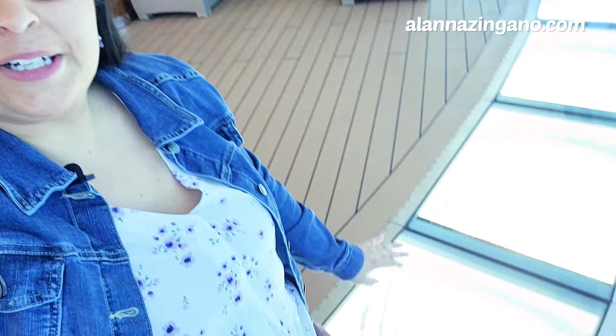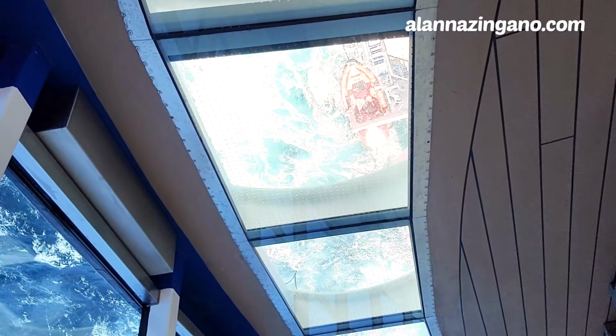We're up on deck 16 and ready to do a little jig, stepping out onto the glass. Woo! The ocean is below us. How you feel? Don't look down.